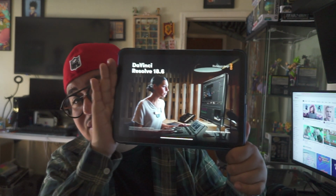There are some limitations. This has the A14 Bionic chip, so you can't use that many pro apps from Apple. You won't be able to use Final Cut, no Studio, none of that. But I was genuinely surprised, DaVinci Resolve works on this, and fairly well.